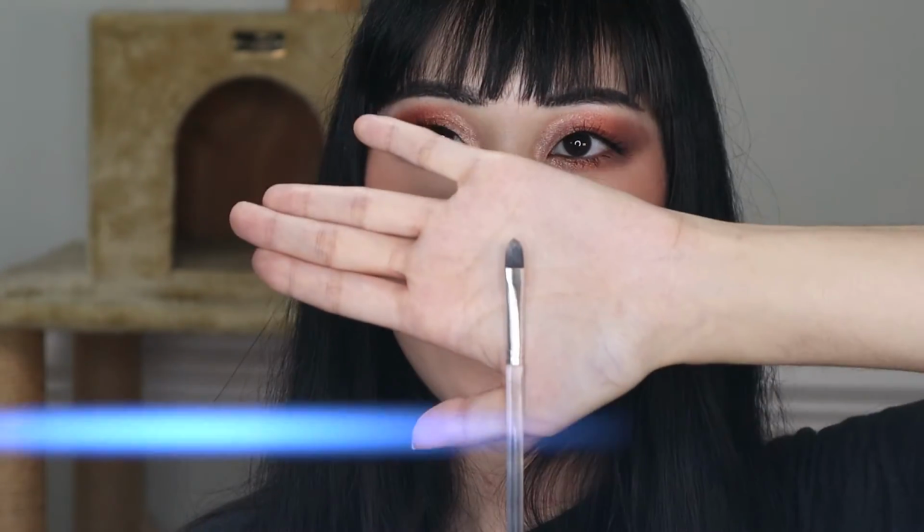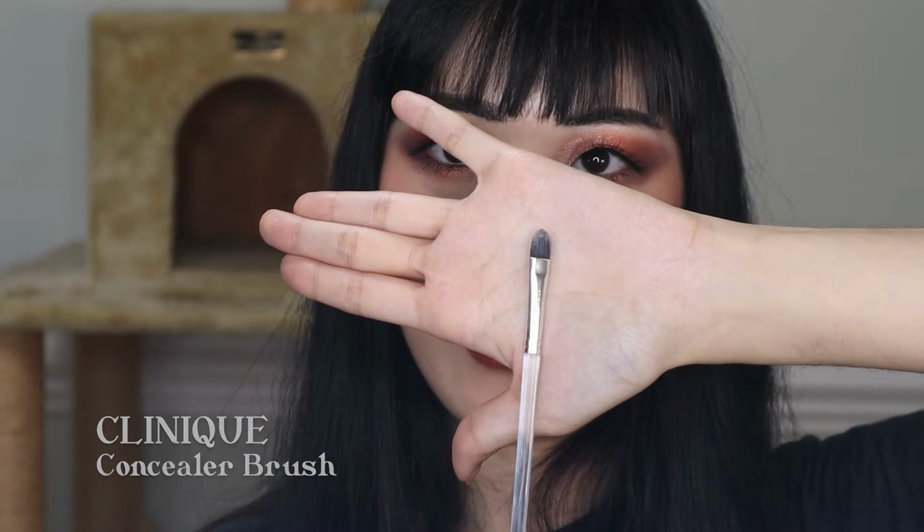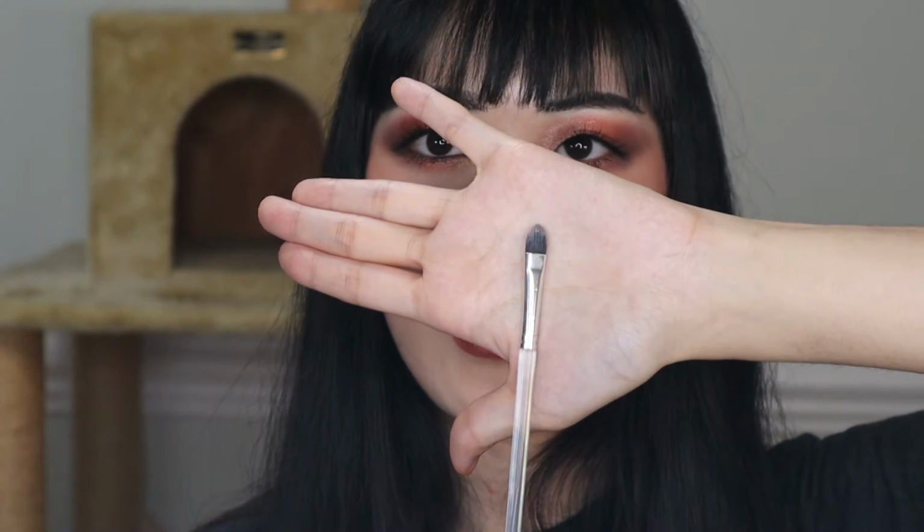And I'm not talking about brushes in this video, but I did have to mention the Clinique concealer brush. I had to wash this, and I put off washing it for like a week, and during that week my makeup and my under eyes looked just garbage. This brush is the best concealer brush.